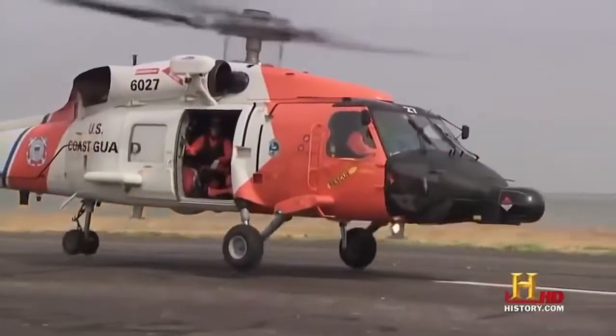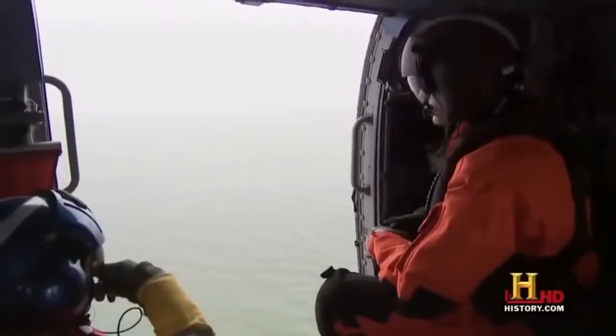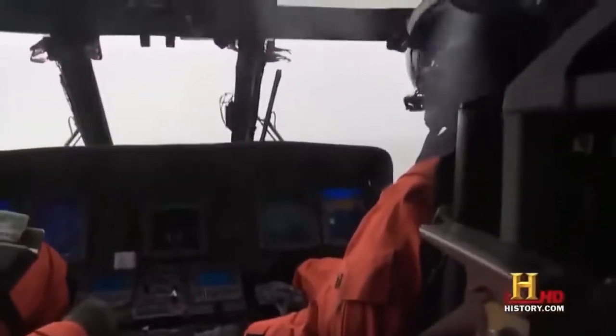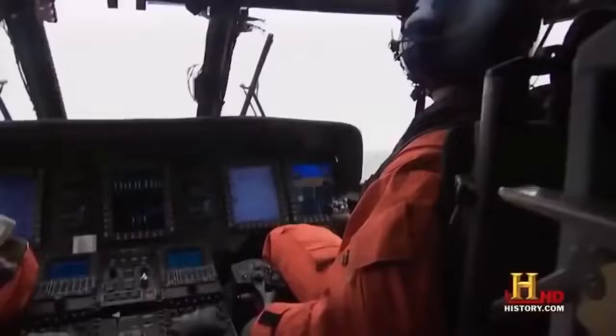Guys, we've been diverted to go search for a person in the water. You want to show up on scene and do a sector search and stand by to recover anybody we find in the water. After the command center receives a distress call, it dispatches a rescue helicopter. It will then either give the helicopter exact coordinates of the ship in danger, or its last known coordinates.